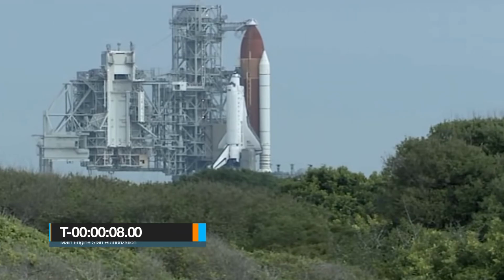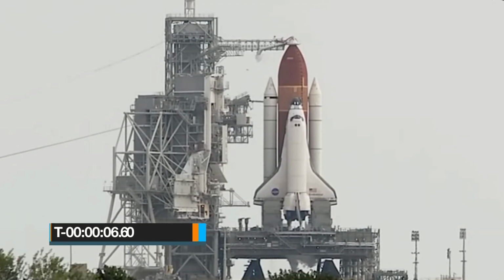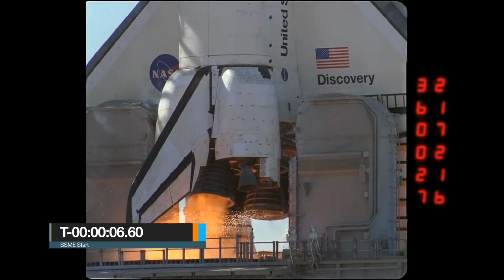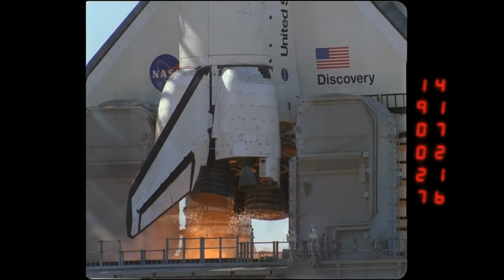T-8 seconds. If all systems are good, authorization is given to start the orbiter's main engines. T-6.6 seconds. With precisely 6.6 seconds left in the countdown, each of the 3 main engines are ignited sequentially at 120 millisecond intervals.